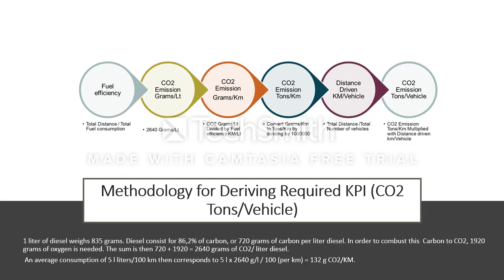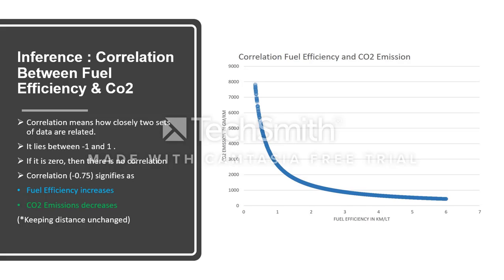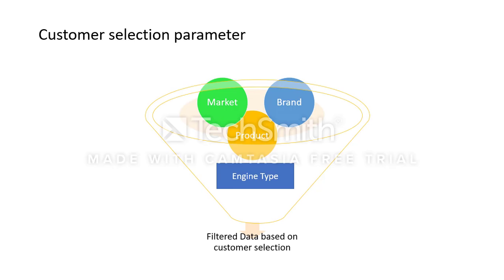I've just taken an example of 5 liters per 100 kilometers, which, as you can see, is 132 grams of CO2 per kilometer. So you can predict how much it is going to be on a daily basis and on an annual basis. And the basic correlation, as I was explaining, is that an increase in fuel efficiency means a decrease in CO2. The correlation lies between -1 and 1, to compare two closely related data sets.